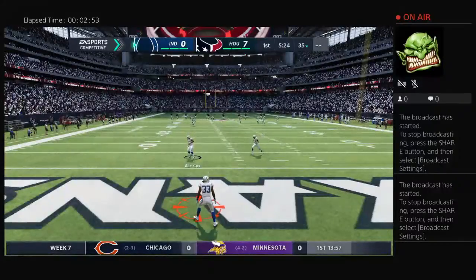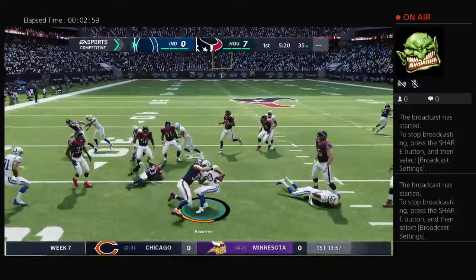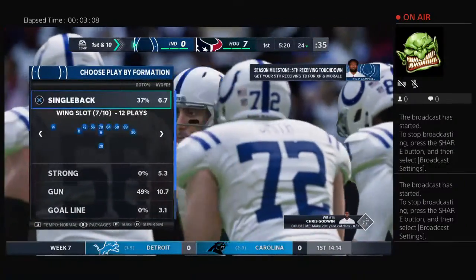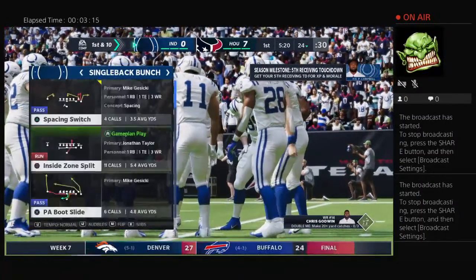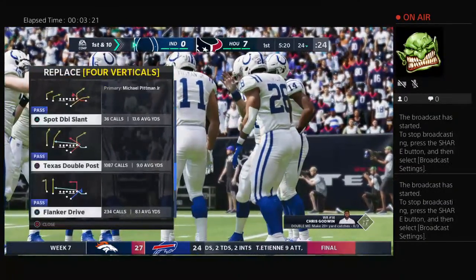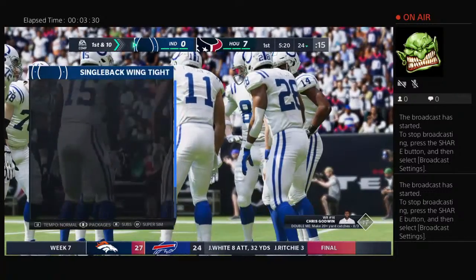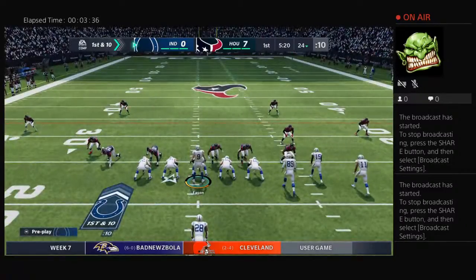Set to kick off. Fielded in the end zone. And he'll be stopped right around where he would have been had he gone down to a knee, maybe a yard shy of there at the 24. Eason and the Colts now with a 1st and 10 at their own 24.